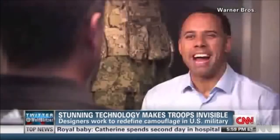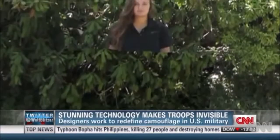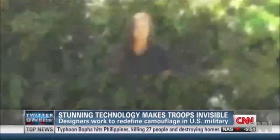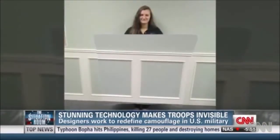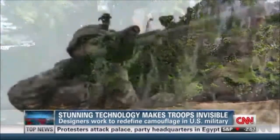My body's gone. How invisible are we talking here? If I walked into a room with a soldier wearing one of these cloaks? You wouldn't see him at all. He would be completely invisible to you. This isn't make-believe. The military has seen the so-called quantum stealth technology. It works by bending the light around an object, even concealing most of a person's shadow.